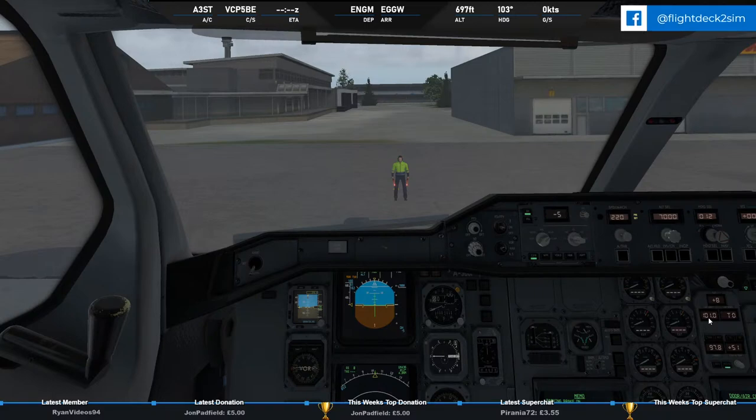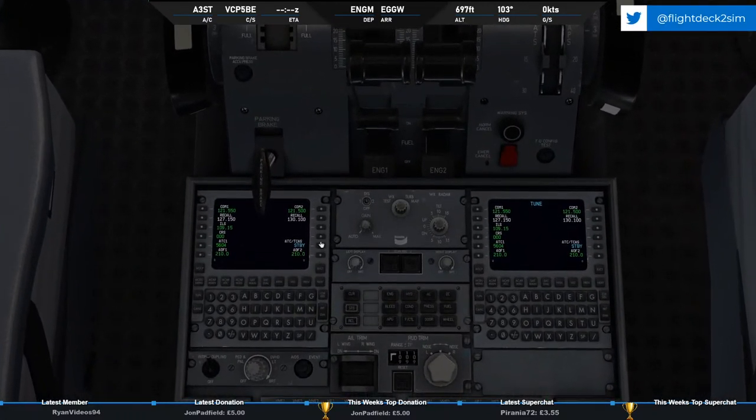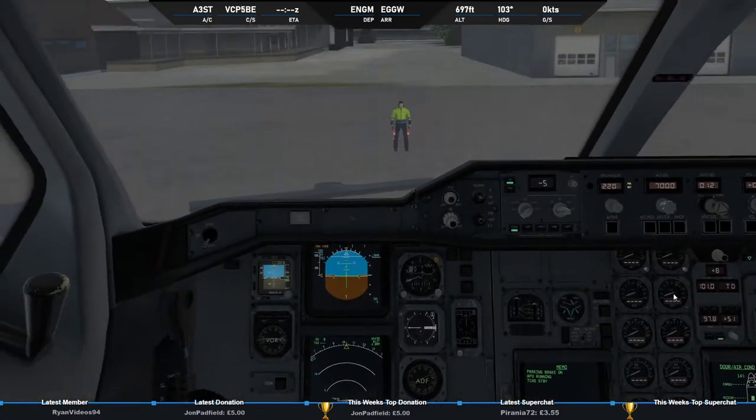Right, so we're all ready to go. What I'm going to do now before I push back is put the transponder out and then request push and start.